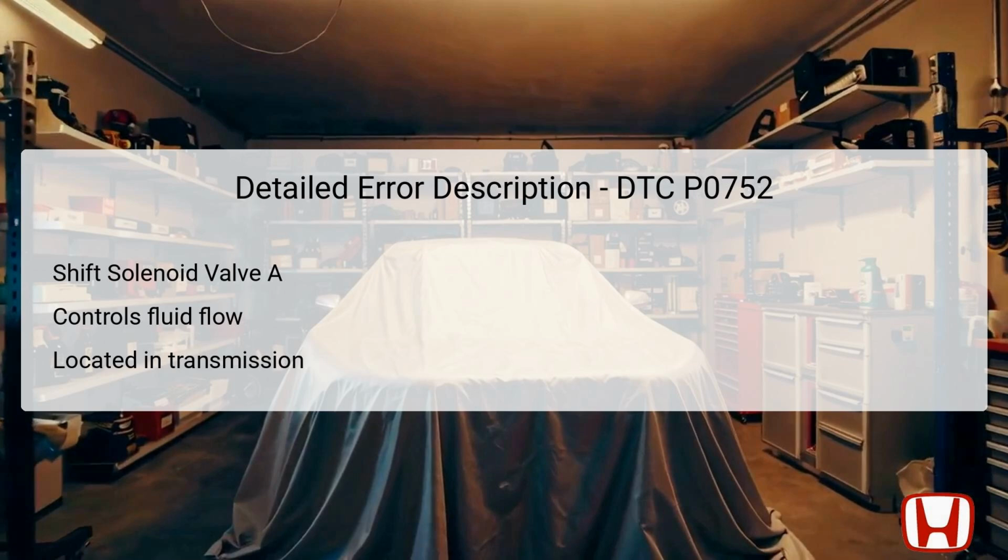The solenoid is typically located inside the transmission assembly, where it directly interacts with the transmission fluid pathway. A failure in this component can cause performance issues such as slipping or erratic shifting patterns, as the transmission struggles to engage or disengage the gears as needed. Accurate diagnosis is crucial for efficient repair, and it is advisable to check for other related DTCs that might provide further insights into the system status.